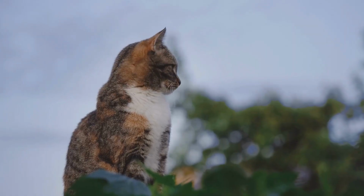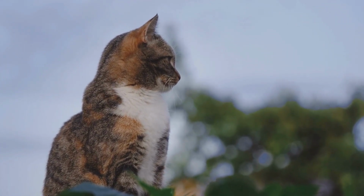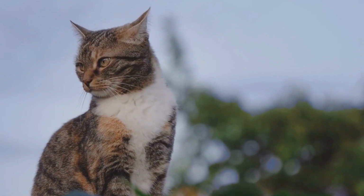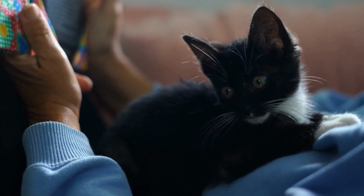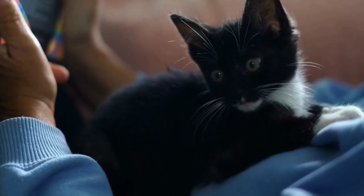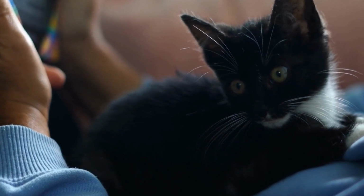In 1983, the Bengal breed was recognized by the International Cat Association, TICA, making it one of the first hybrid breeds to gain official recognition. Other cat associations also started recognizing the breed, including the Cat Fanciers Association, CFA, in 1991 and the Governing Council of the Cat Fancy, GCCF, in 1997.